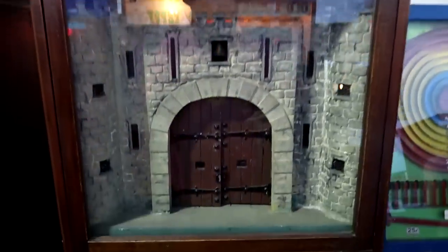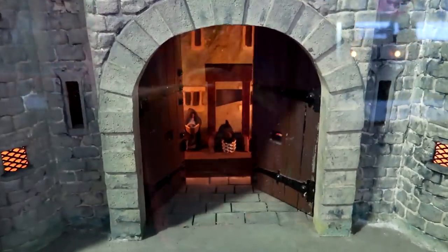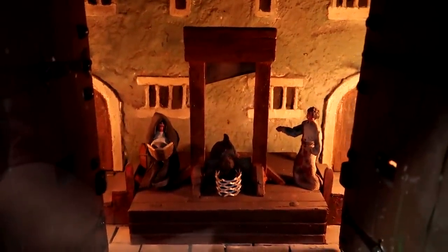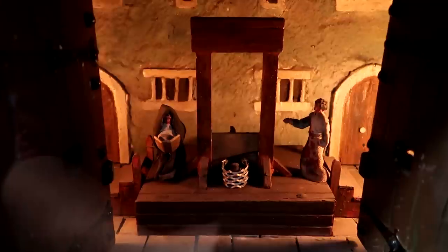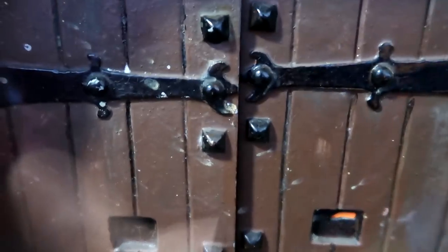We have another execution scene. This is a guillotine. We saw two hangings. It's time to check out a beheading here. Oh, there's the guillotine, and is it gonna fall on the, there we go. Chop the head off, close the door. We don't need to see any more of that.